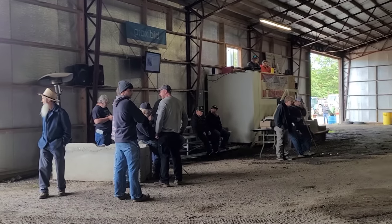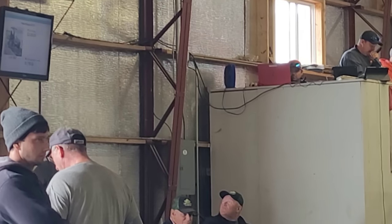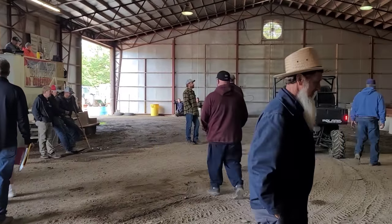That's what they do. They got the internet readout right there on the screen, so you can stand right there and watch who's bidding against you on the internet. Got this Polaris Ranger they just pulled in.